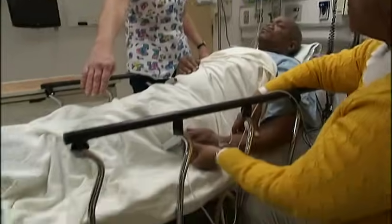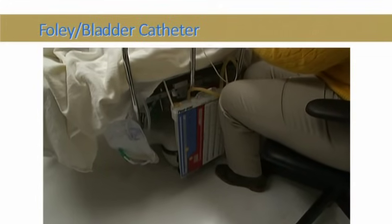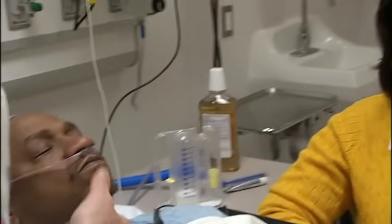All right. And then also, right on that side, you'll see that Mike has a Foley bag in. Yes. Okay, and that's to drain his urine, okay? There's a catheter in his bladder. And as he, again, wakes up, starts moving, that catheter will be removed, and then we'll encourage him to start drinking. Okay. And he should have no problems going to the bathroom. On occasion, older men, sometimes they feel like their bladder is full, but they're not able to go. They have urinary retention. If that happens, just, again, let the nursing staff know, and we can give them some medication to help with that.